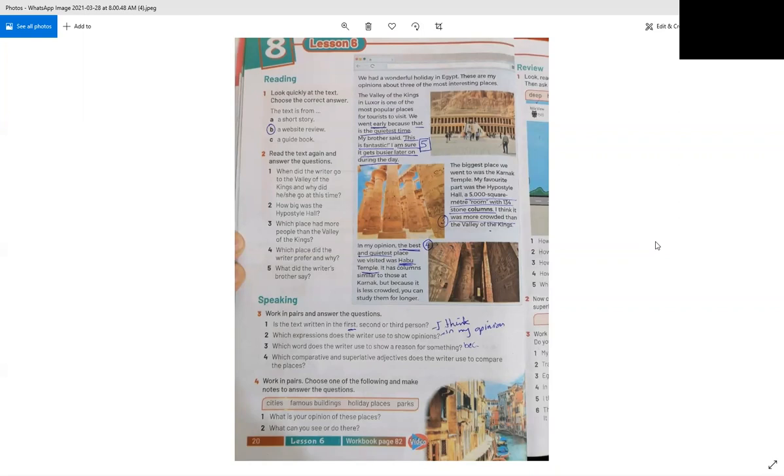The biggest place we went to was the Karnak Temple. My favorite part was a hypostyle hall, a 5,000 square meter room with 134 stone columns. Columns, these are called columns. I think it was more crowded than the Valley of the Kings. In my opinion, the best and the quietest place we visited was Habu Temple. It has columns similar to those at Karnak, but because it's less crowded, you can study them for longer.